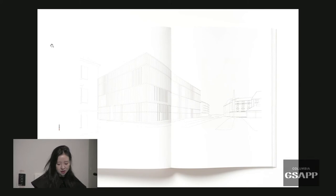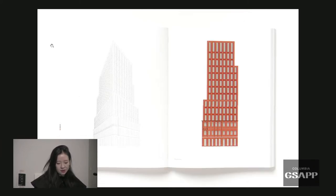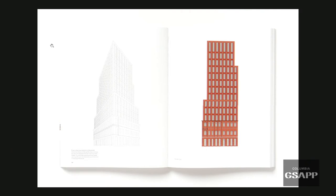So you can make really nicely drawn building drawings, treat them, give them a whole spread in the book to really give it more gravity. And if you have two drawings of the same building, it's worth considering whether they might be redundant.